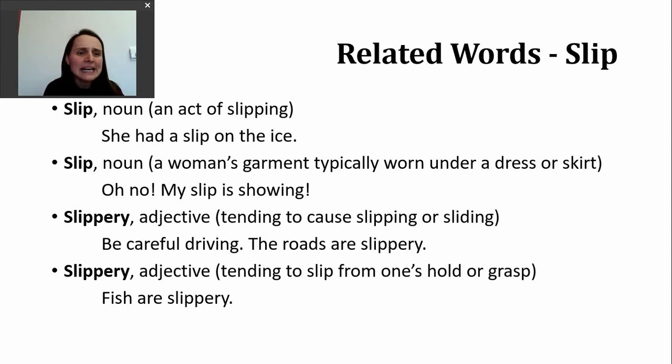The second common meaning of the word slip is something that many women are more familiar with, and that is a garment that we wear under dresses or skirts, maybe to help smooth things out or not be able to be seen through. So hopefully this hasn't happened to you, but I will admit it has happened to me where I look down and say, oh no, my slip is showing out of the bottom of my skirt or dress.